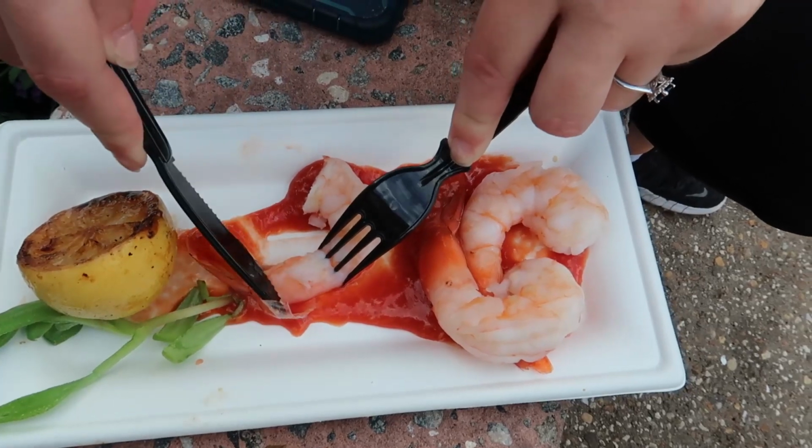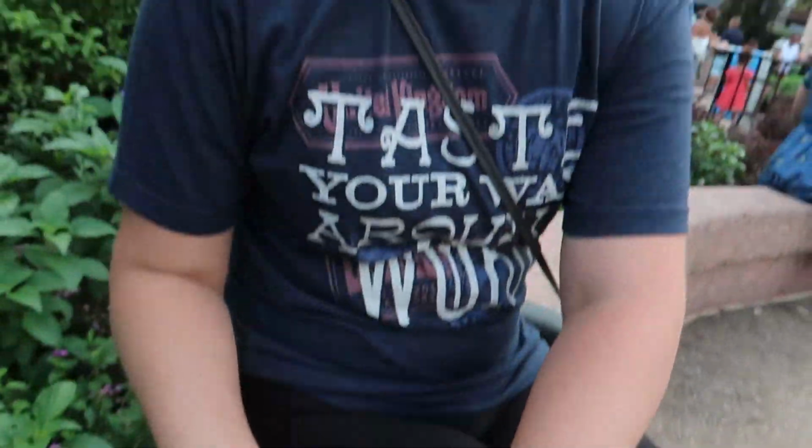Brittany trying to cut the tail away. You didn't try the lemon on it. Maybe that changes everything. Maybe. Tastes like shrimp and cocktail sauce. It is a shrimp and cocktail sauce. There's nothing super fancy about this. No. For being bougie, I don't get it.